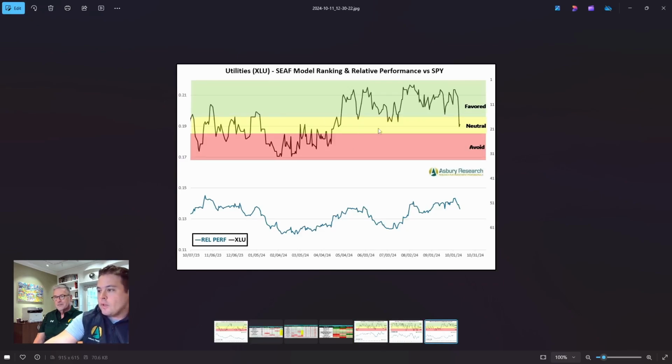Same thing if we look at utilities. As you can see here, we had some nice sustained scores. When the model is running well, you can tell because we have sustained scores in the favored to upper favored territory. That really gets this nice long relative outperformance trend that we can see here. But as we can see, looking at the chart, money flew out of utilities extremely strong. As I said, it's actually the worst ranked sector on the trading week for this particular week after having some pretty sustained success over a several month time frame.